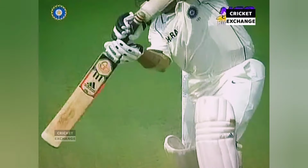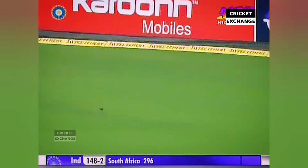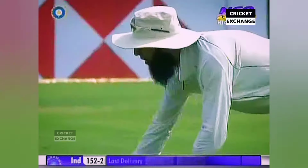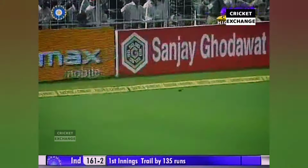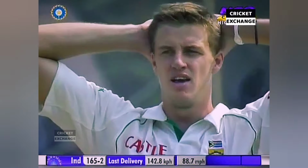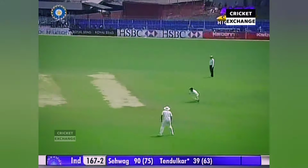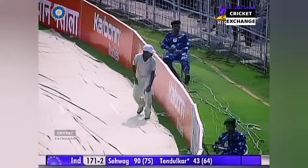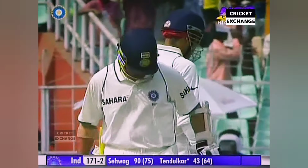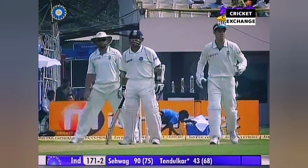Takes the ball early, so he gets the angle. Oh, beautiful. Great placement once again. Don't bother running for that, for sure. That made a sound when the ball hit. Nicely put away. They're finding the gaps, both these batsmen. It's 171 for two.